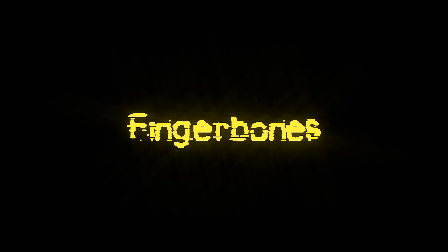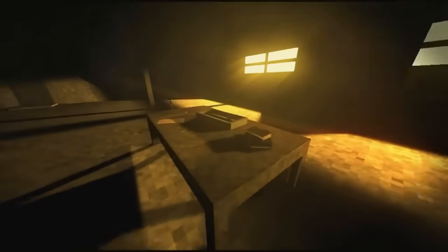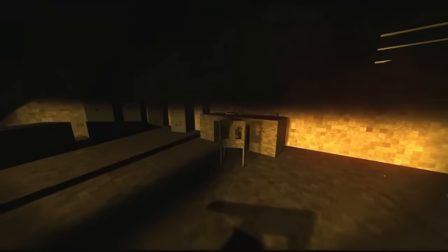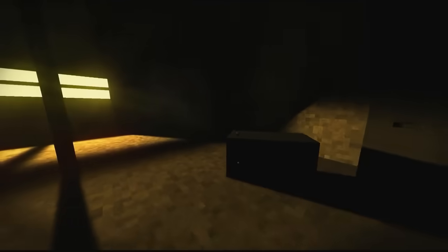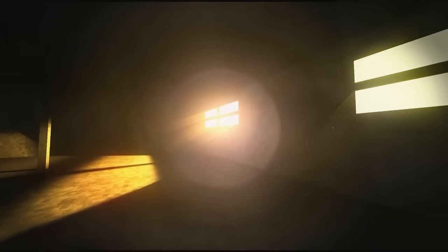Fingerbones is a short psychological horror game that focuses on storytelling and mystery. Progress depends on having a keen eye for detail, on spotting clues, sometimes hidden in plain sight. There's no save function, so be sure you have plenty of time at hand before you attempt this game.